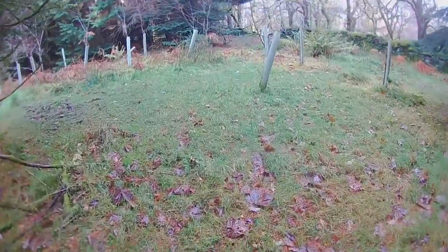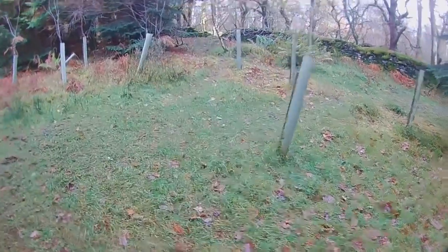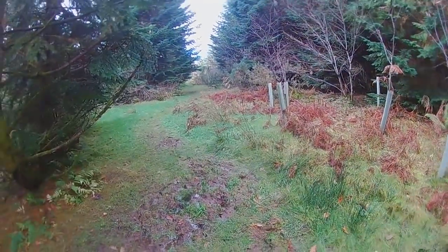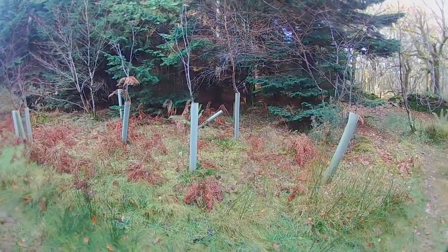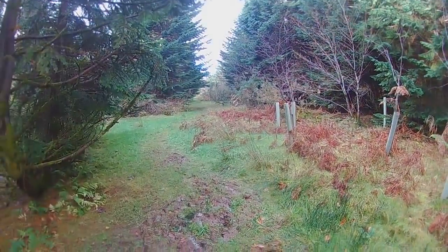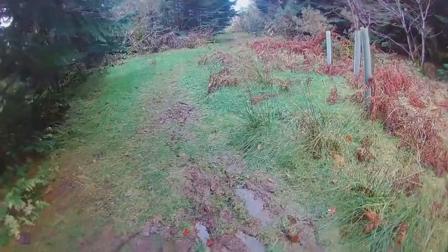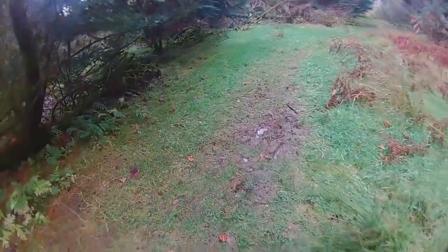And it looks like we've got some new trees being planted here. Which way do you think? That way through the dark, or that way through the light? I think we'll go that way through the light. But, very quaggy as well. Quaggy, is that a word? Quaggy? Muddy? Swampy? Swampy, I think we'll go with.